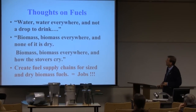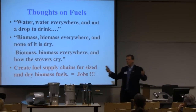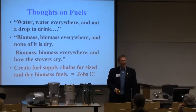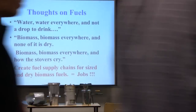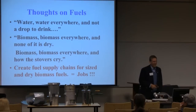Okay. Thoughts about fuel. You know the old poem? Water, water everywhere and not a drop to drink. Water, water everywhere and how the boards do shrink. Yes. Okay. It's hard to say biomass in two syllables, but let's try. Biomass, biomass everywhere, and none of it is dry. Biomass, biomass everywhere, how the stovers cry. Okay?